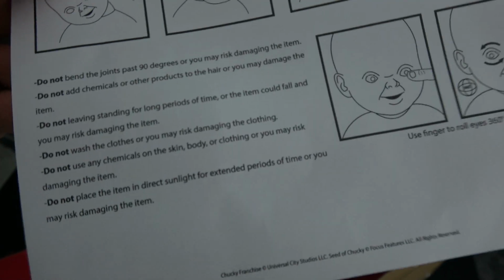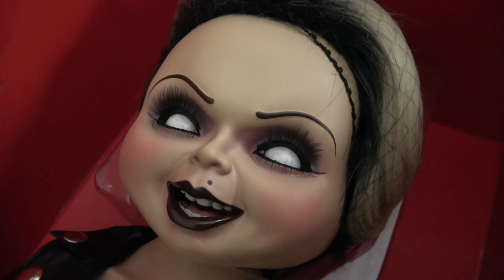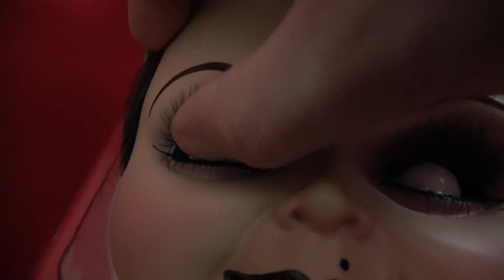It says, do not bend the joints past 90 degrees, may risk damage. Do not add chemicals or other products to the hair. Do not leave standing for long periods of time. The item could fall and you may risk damaging the item. Do not wash the clothes, do not add any chemicals on the skin, body, or clothing, and do not place the item in direct sunlight for extended periods of time. So pretty basic stuff. Now let's give Tiffany a little bit of life.